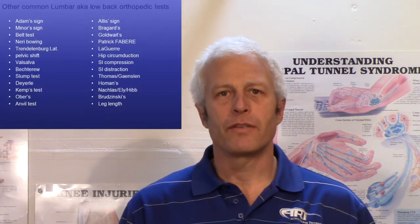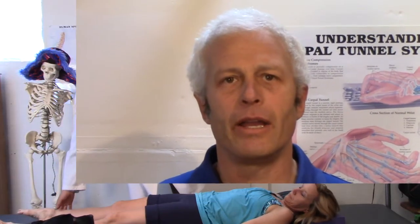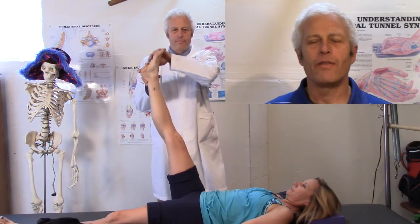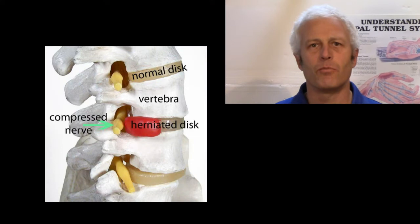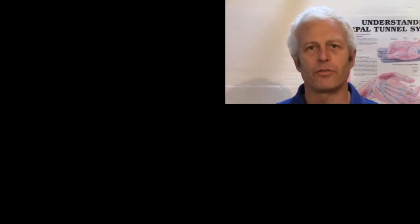The orthopedic examination. There are many orthopedic tests. The straight leg raise is the one that is most often used and most researched. We raise the patient's leg, and this tightens the sciatic nerve. And depending on when, where, and the character of pain, tells us what tissues are involved, whether it be disc, muscles, ligaments, tendons, fascia, or joint capsules.